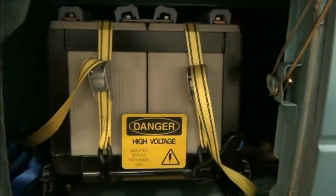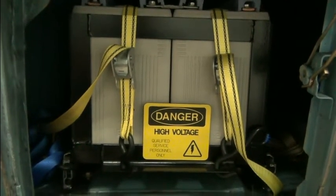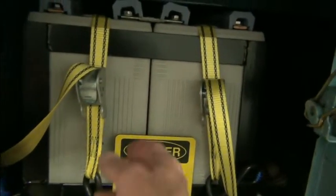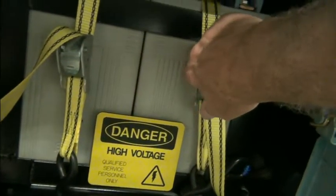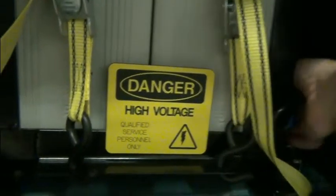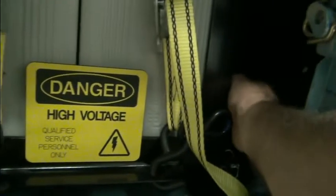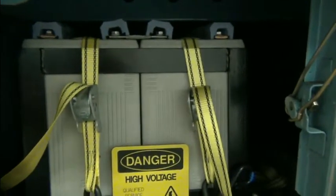And not as dirty and dusty in here. Things look pretty clean. Wow. Our straps are still as tight as can be. Wow. It's like a piano wire.